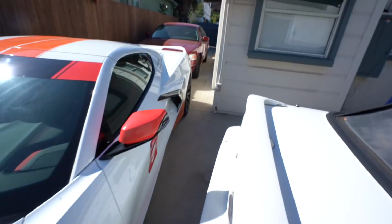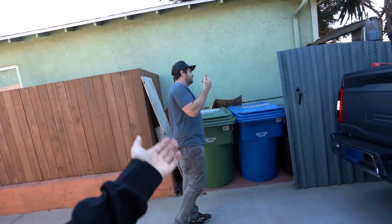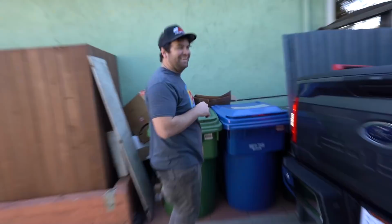News to share with you today because it's starting to get a little bit out of control here. There's no reason there should be 5 cars here while still having a shop. Right as I'm complaining about having too many cars, you guys show up with the truck.